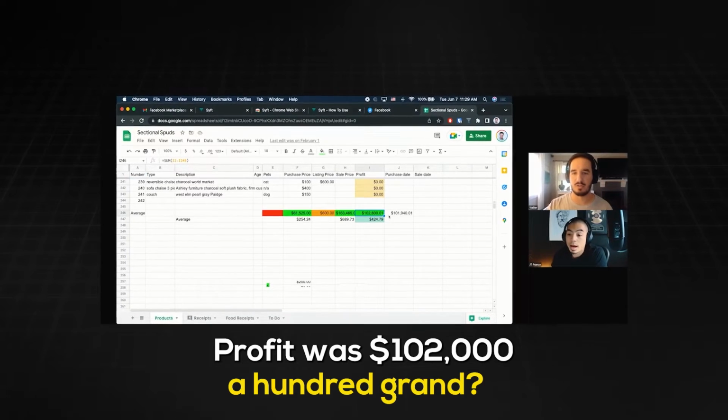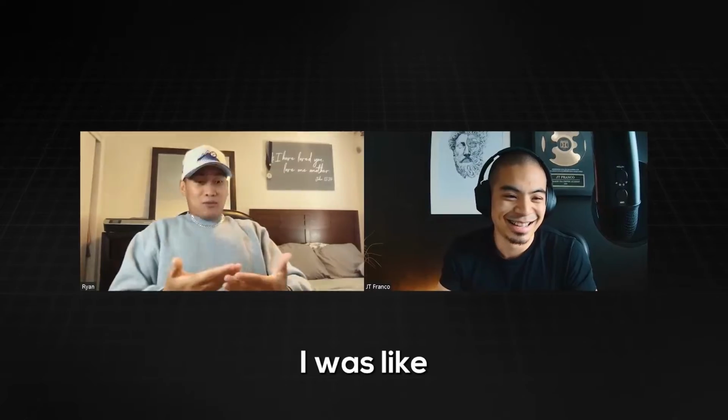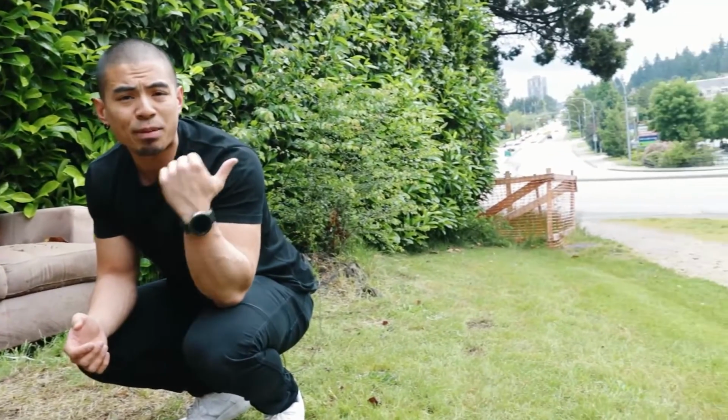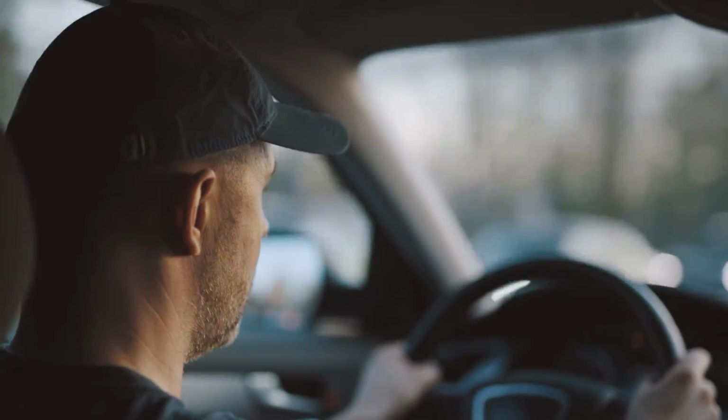Profit was 110,000. 100 grand? $100,000. At least $100,000. I was like, wow. Look at this couch. Old, used, and just dumped on the side of the road. Every day, people drive past it on their way to work, maybe going to a job they hate. If they only knew that this hidden gem could be their way out.